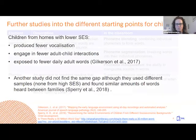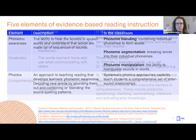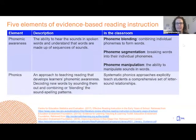I think any teacher would say to us, I think that there definitely is. And our job as teachers and as educators is really, and that's really what we're all about, is bridging that gap in education. So now what we'll do, we'll go through the 5 elements of evidence-based instruction. So starting off with looking at phonemic awareness.